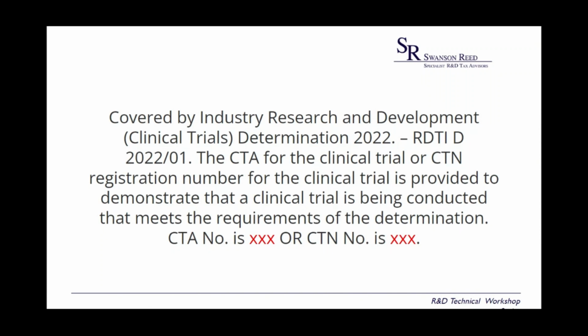The boilerplate provided by the Australian Government is shown in the slide. Simply copy and paste this text, ensuring to insert your organisation's CTA or CTN as applicable. The CTA or CTN would have been provided to the company when the trial was registered with the TGA. The evidence of registration, as well as evidence of payment of registration, should be kept with other evidence of activities. Note also that it is important to use the full name of the determination.